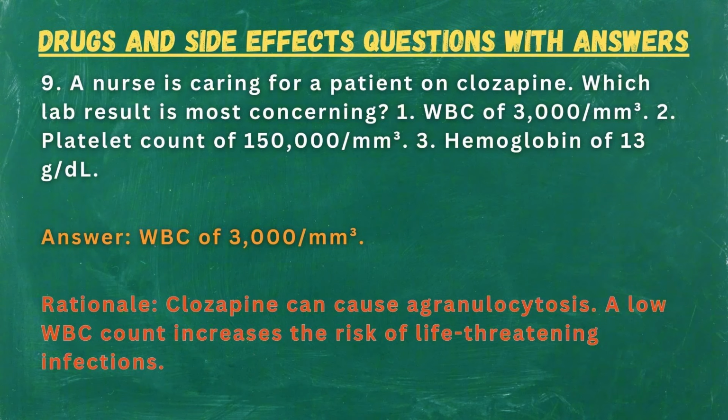9. A nurse is caring for a patient on clozapine. Which lab result is most concerning? 1. WBC of 3,000/mm³. 2. Platelet count of 150,000/mm³. 3. Hemoglobin of 13 g/dL. Answer: WBC of 3,000/mm³. Rationale: clozapine can cause agranulocytosis. A low WBC count increases the risk of life-threatening infections.